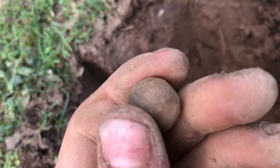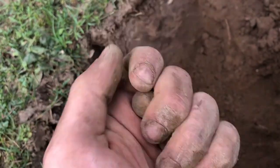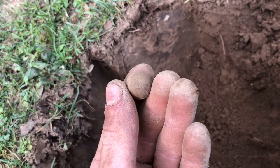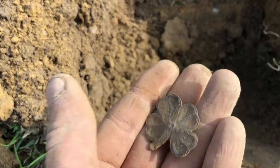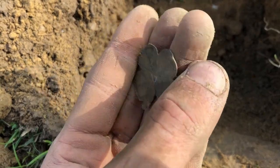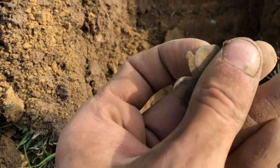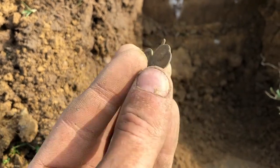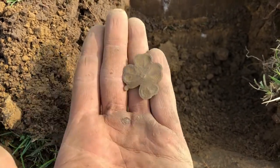That's pretty cool. The lead has turned bluish on this one, as is all the lead around here. It's very heavy, maybe a 54 caliber. I don't know. Awesome. So I just found a 4-leaf clover. It was a button. You can see that's where the shank was. Also has a loop right there, like maybe you could wear it on a necklace or something. Maybe now I'll have some better luck.